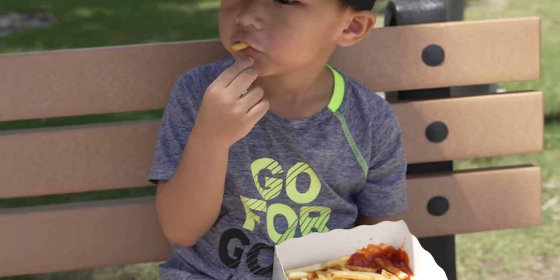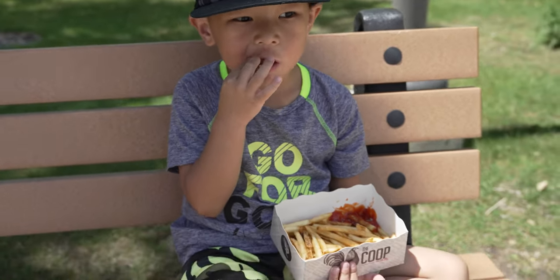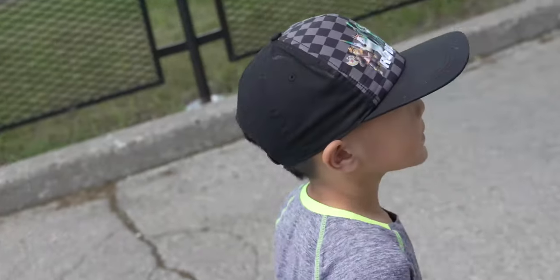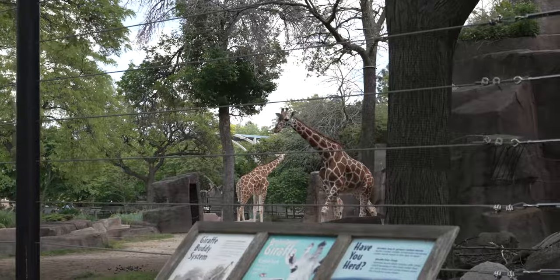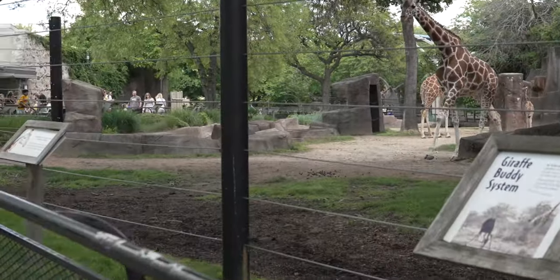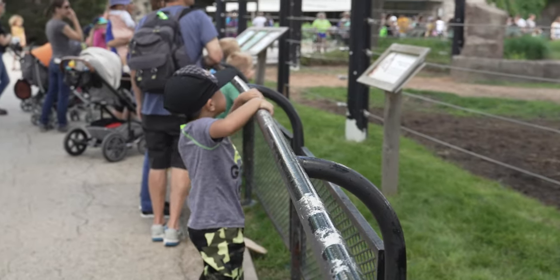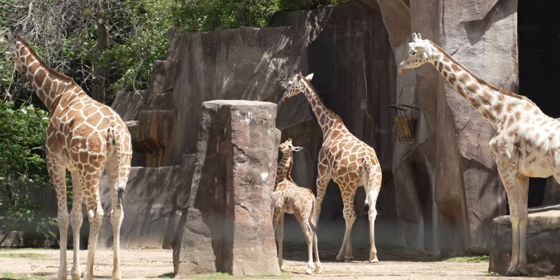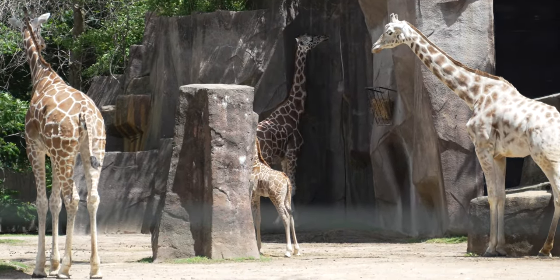We're eating. Eating fried. Right? Yeah. You see that? What is that? Giraffe. Giraffe, yes. The giraffe is over here. Whoa. Oh, it's coming. Oh, it heard you. Oh, look at that. It's coming here. Look at that. A little tiny baby. Yeah. Oh, he went inside the house.